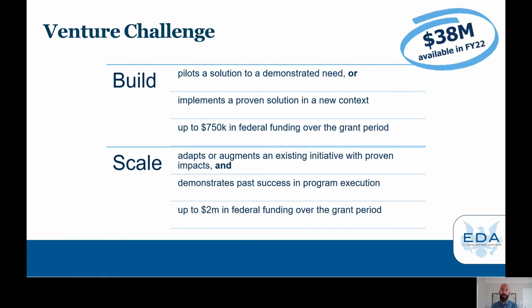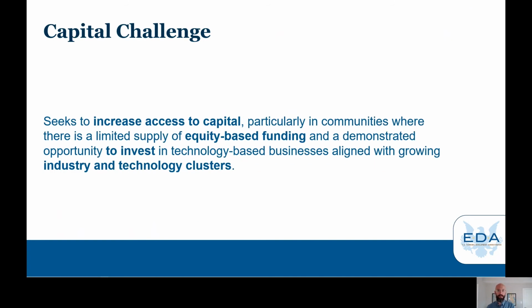One of the changes this year is in the tiers here. So we do have the build and the scale tiers of the Venture Challenge, just like last year. The build tier is largely the same, looking for projects that are piloting new solutions or implementing a proven solution in a new area, with up to $750,000 in federal funding over the grant period available through the build tier. On the scale tier, this is about adapting or augmenting an existing initiative where that initiative has demonstrated past success. This year, we've increased the cap here. Scale proposals are eligible for up to $2 million in federal funding over the grant period. And overall, 38 of the 45 million of this year's Build to Scale funding will be available under the Venture Challenge.